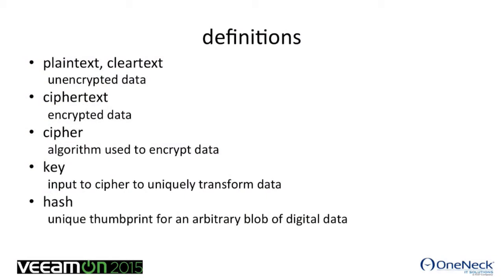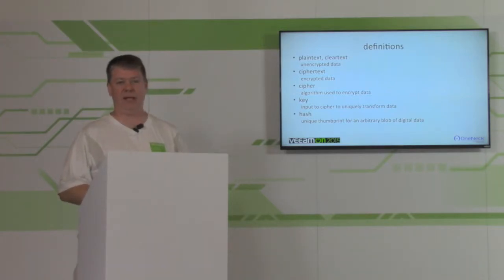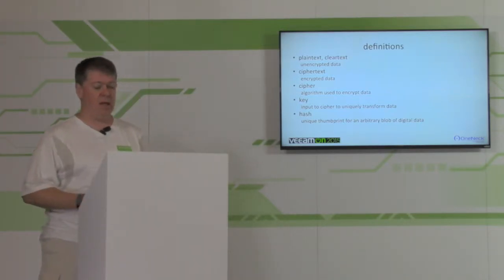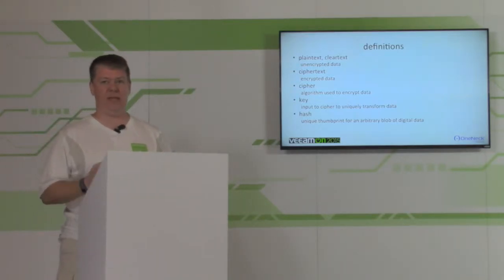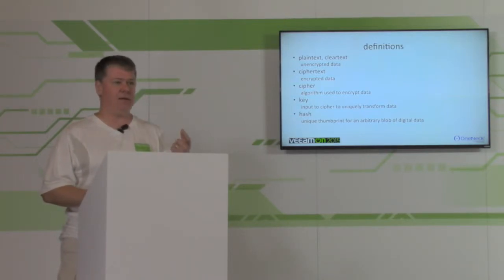So some definitions that we'll be going through: if I use the phrases plain text or clear text, they're the same thing. It's the unencrypted data. Ciphertext is what we get from running the plain text through an enciphering algorithm. Cipher is the actual algorithm that's being used. There are dozens of them. Probably the ones people are most commonly familiar with today are the AES encryption suites, and the differences between AES 128, 256, et cetera, is just key length. The key itself is, call it the password. It's the thing that is used to uniquify the encryption algorithm, so that what I put through with my key cannot be decrypted by somebody else without that same exact key.